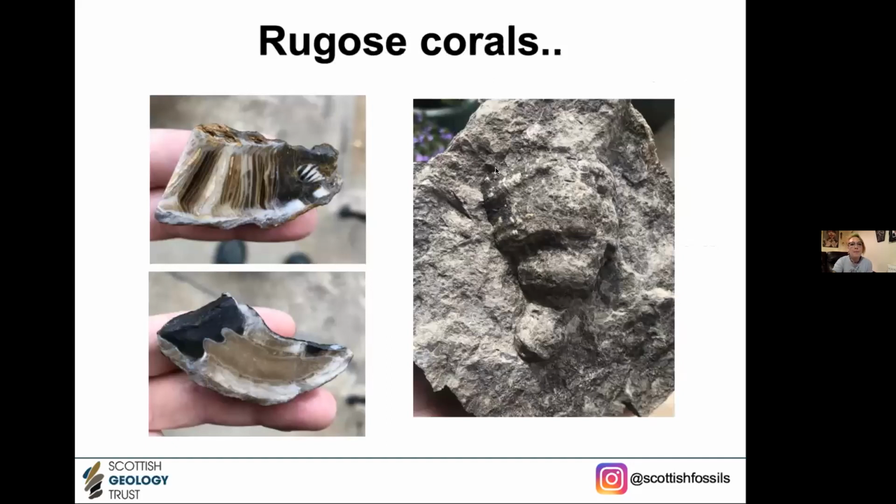But one of my favourite things that I've been looking at a lot during lockdown is rugose corals. So corals are really important as a stratigraphic indicator, as I said, but they are also incredibly beautiful. In the top image up here, you can see these are preserving the tabulae and the septa where the animal would have lived. So these are horn corals, and they're called that because they do resemble a horn. And these have been cut and polished just so that you can see these internal structures.